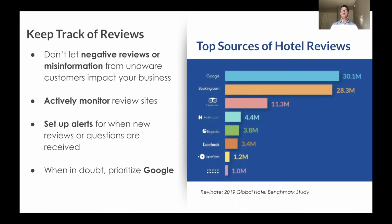You also don't want to let negative reviews or misinformation out there inside of reviews impact your business in a negative way. And so this is one of the major reasons why we recommend turning on those notifications, so you can actively be aware of what reviews are being posted to your profiles or your channels, and that way you can respond to them promptly as well.